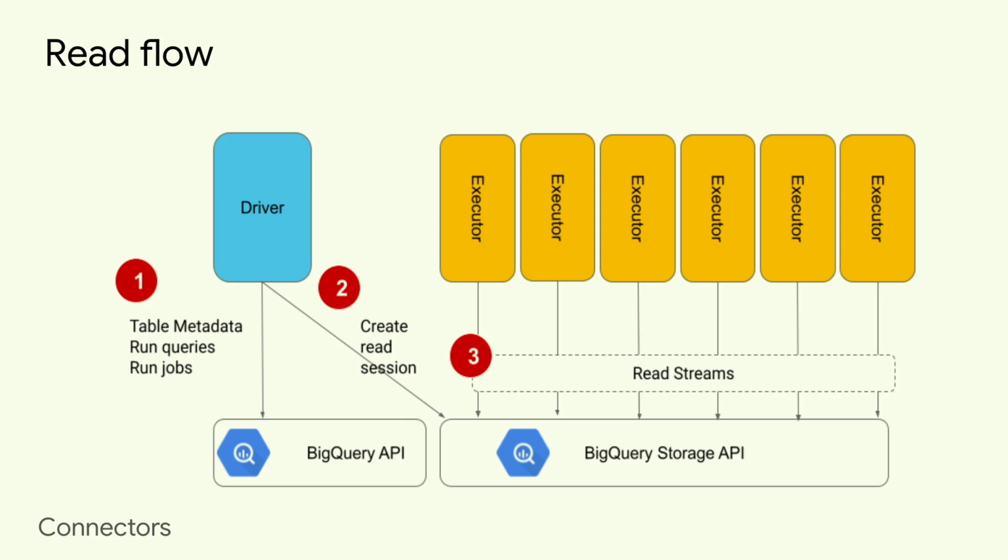Now we implemented an Arrow-based read streams API in the BigQuery storage API. So when executors use these read stream APIs to read data from BigQuery storage, they directly get it in Arrow. And now this Arrow can directly be consumed by the BigQuery connector. Since Velox is directly consuming the Arrow format, we avoided this whole conversion of formats, and that helped us in building a very efficient BigQuery storage connector for Velox.